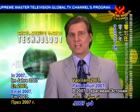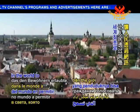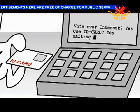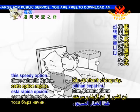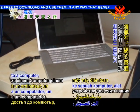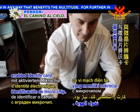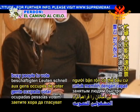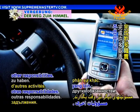In 2007, beautiful Estonia became the first country in the world to allow people to vote in elections via the internet. Approximately 30,000 Estonians utilised this speedy option. Those voting were required to have access to a computer, an electronic card reader and a microchip-enabled identity card. This wonderful step forward allowed for busy people to vote quickly and still have time for many other responsibilities.